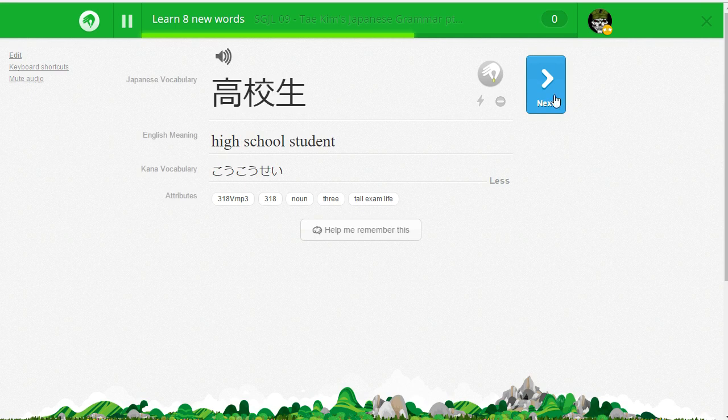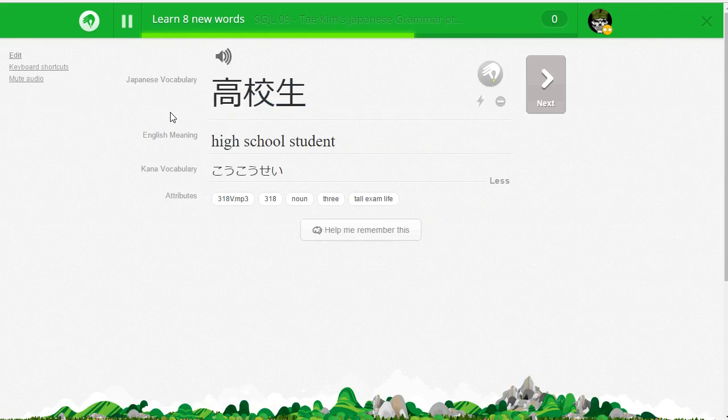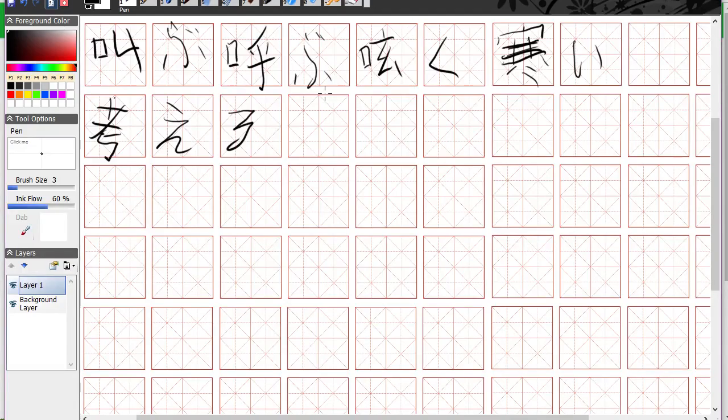Kangaeru, kangaeru. 高校生 Koukosei, high school student. And this is Kodo Gakko. It's actually an abbreviation: 高 and 校生, Koko is an abbreviation of Koko Gakko. But don't worry about that. Alright, Koukosei, Koukosei.